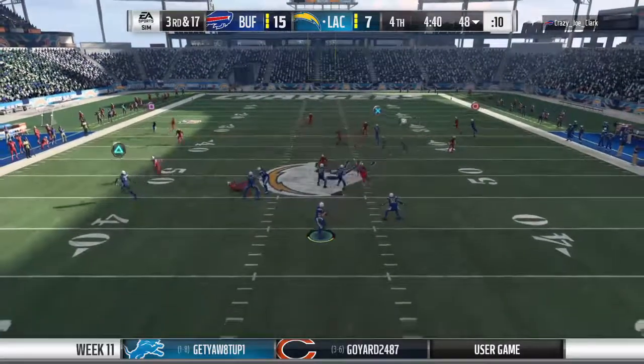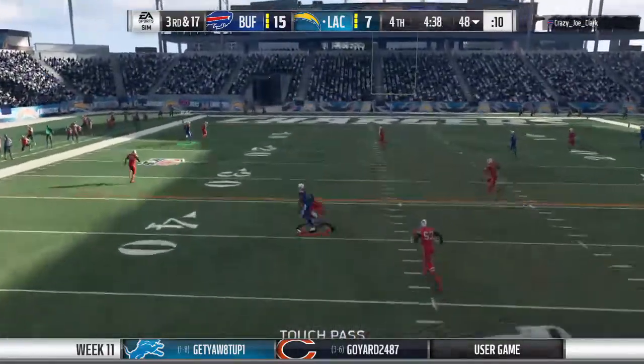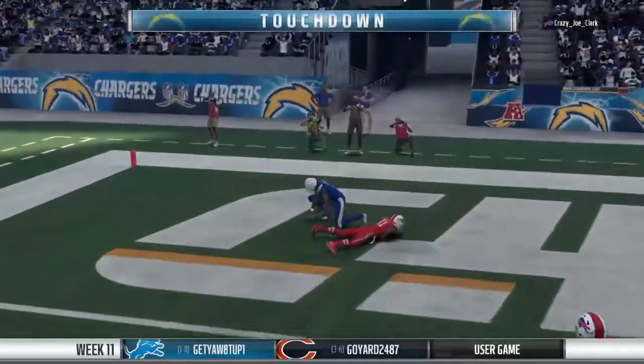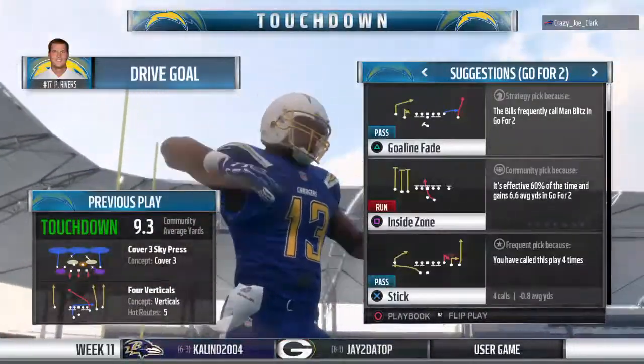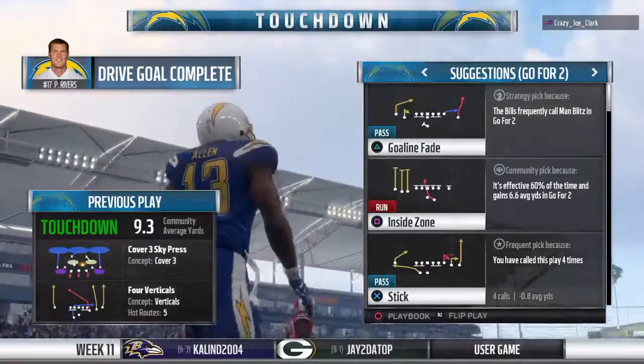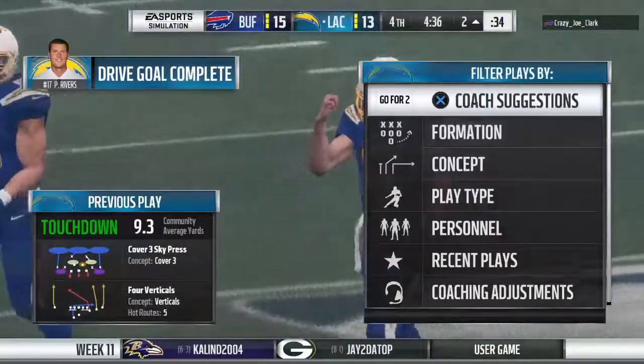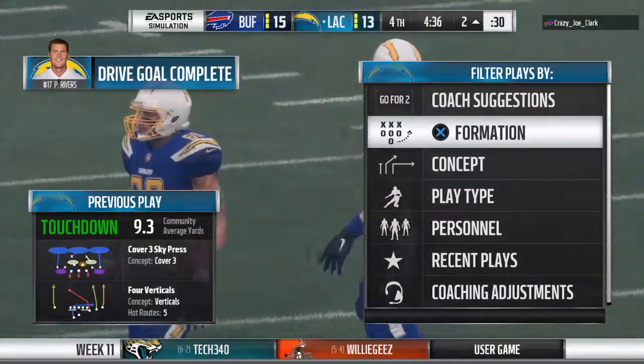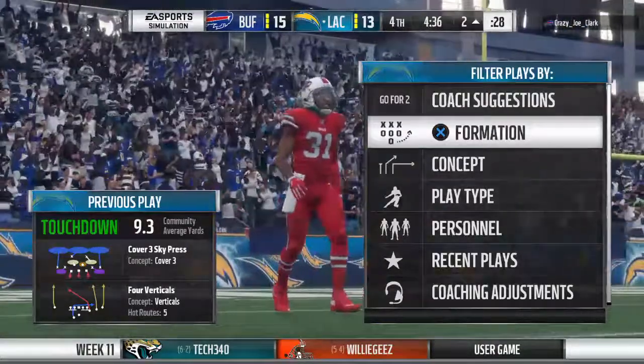From the shotgun, it's Rivers. He's going to look for Allen now on the deep ball. Got a man, it's Allen for the Charger touchdown. Keenan Allen, his 6th touchdown of the season. And the Chargers are within a 2-point conversion of tying this game.